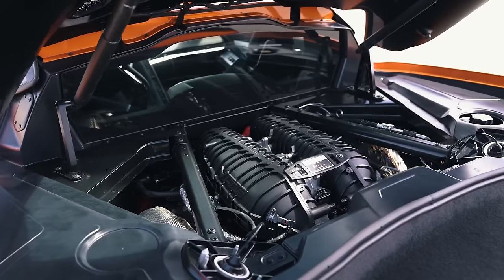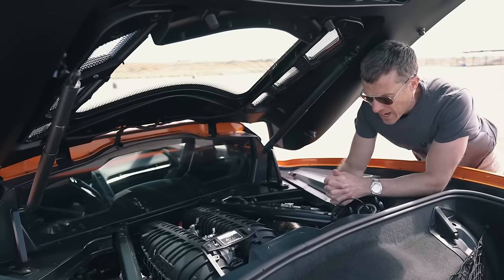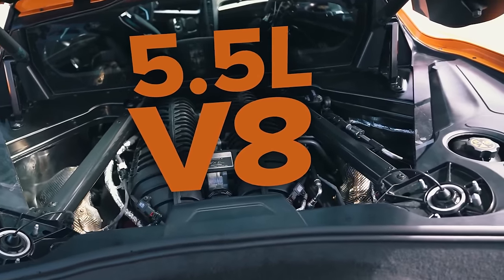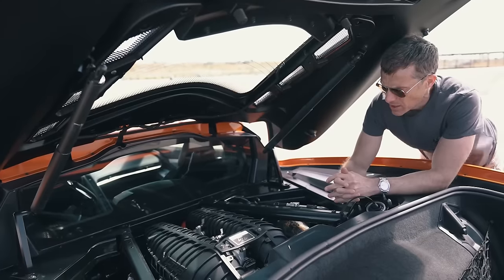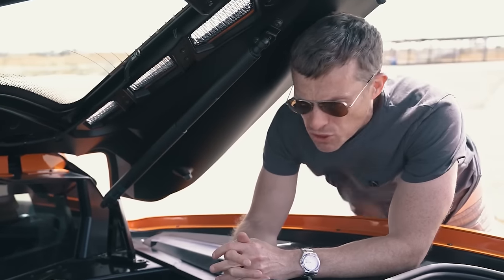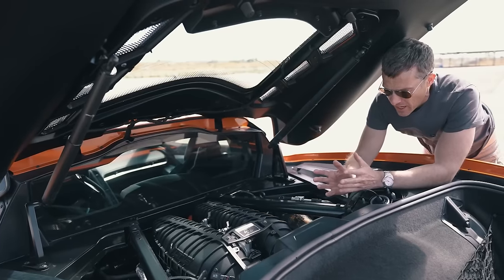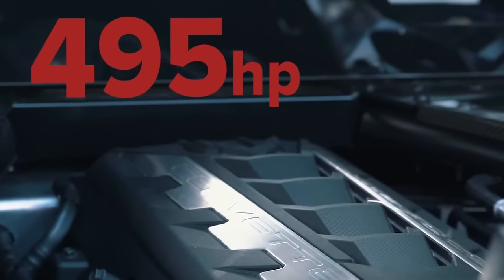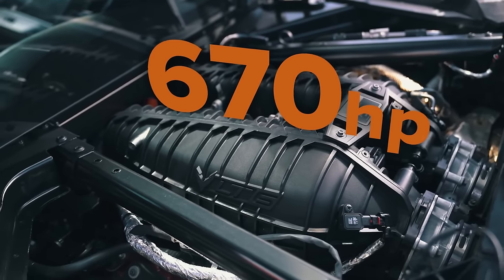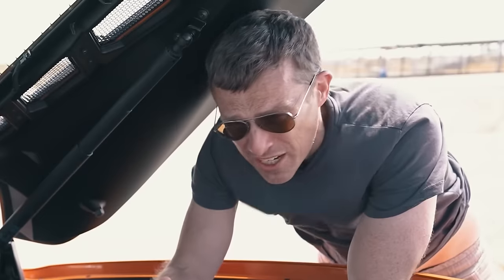The big news about the Z06 version of the Corvette is that it has an all-new 5.5-litre naturally-aspirated V8 engine. Wait a minute, it's a slightly smaller engine than the 6.2 in a standard car? However, it produces more power. So the standard C8 has 495 horsepower. This Z06 has 670 horsepower. It's a massive increase.